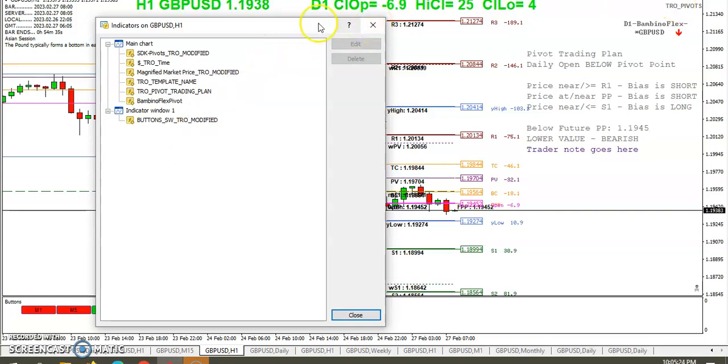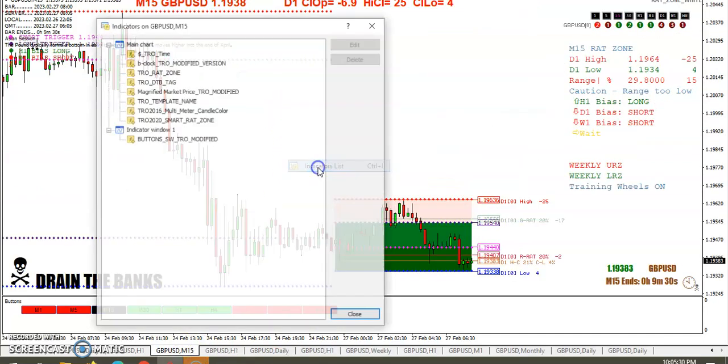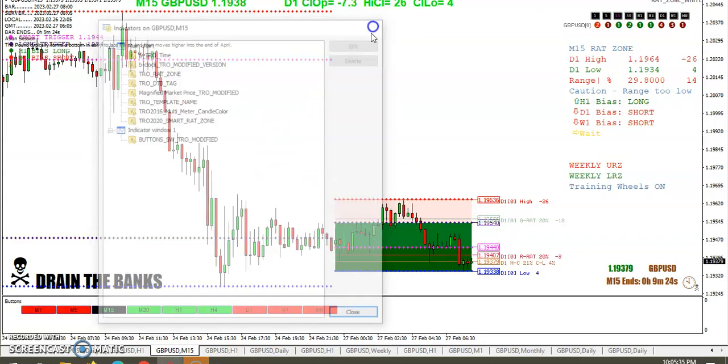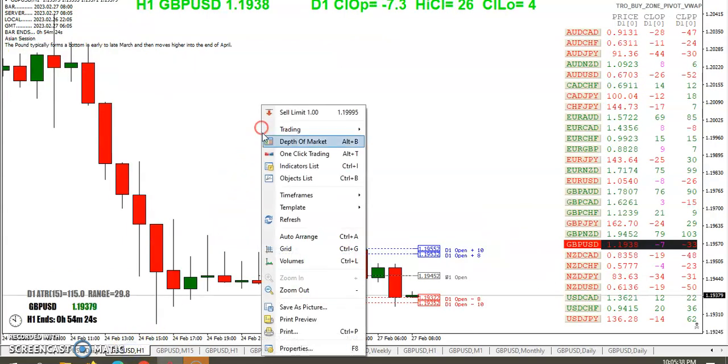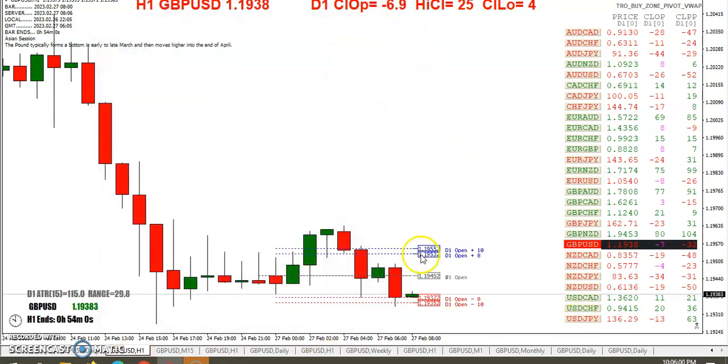So here's the pivots template, the rat zone, and I guess it's called a pivot VWAP, but I had to turn VWAP off because it's just such a CPU intensive indicator. It will just, especially on the dashboard, because it has to calculate VWAPs for 20 some pairs. It just drags the machine to a crawl. You almost need a supercomputer.